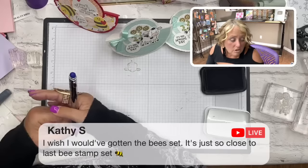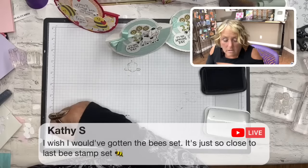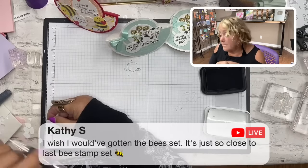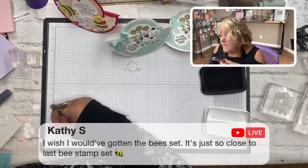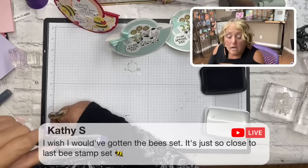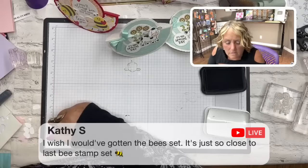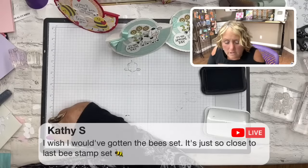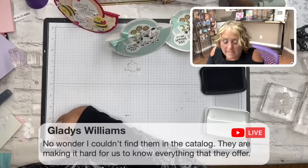Yeah, I wish they would have more of the punny stuff. Like the watermelon set that's in the celebration mini. That's such a cute stamp set. But it would be so much cuter if it had like your one in a melon. You know, just really cute punny stuff. No wonder I couldn't find them in the catalog. They're making it hard for us to know everything they offer. I know, Gladys. Right into Stampin' Up.